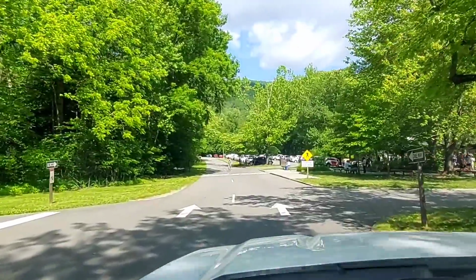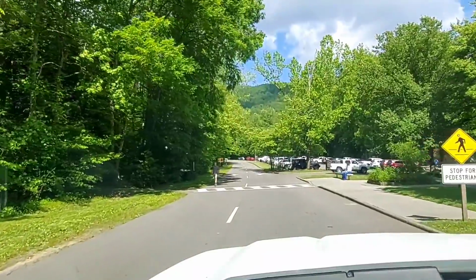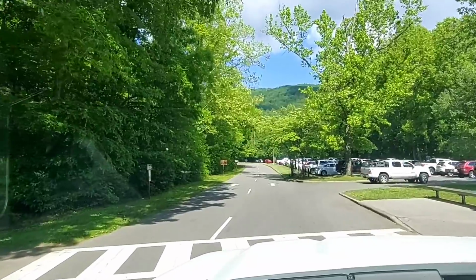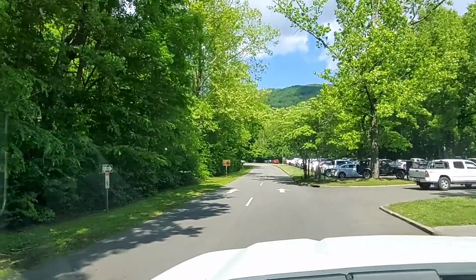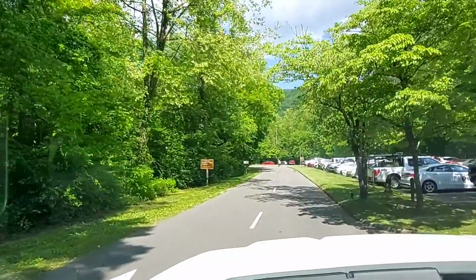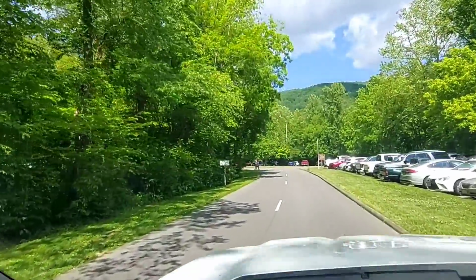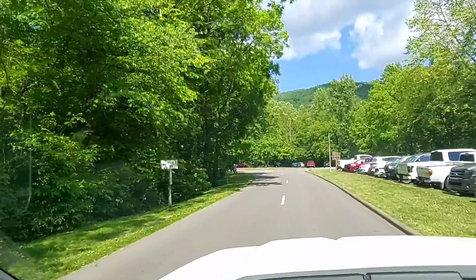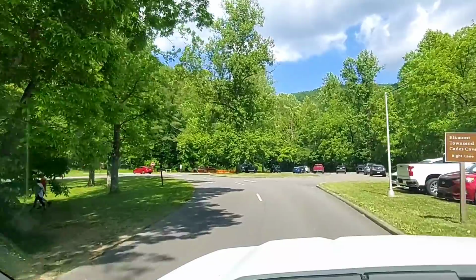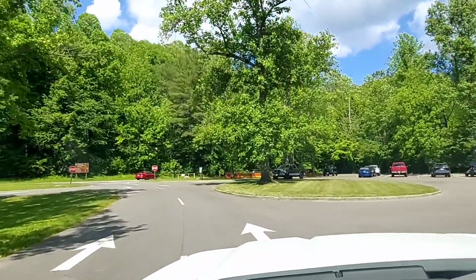There's quite a few people here today. There's a line going into the visitor center on your right if you look. People do cross all the time, so keep your eyes open. They do have parking for larger vehicles. So if you have a travel trailer or a motorhome, there is parking here. You can't park here on the right. You have to go up here. Got to go into here. And there's parking on the left and the right, so you can go either way.